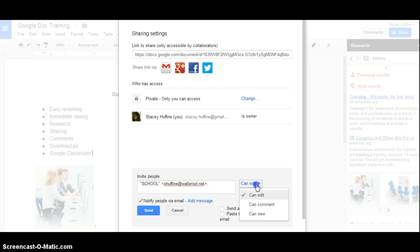So I can choose whether I want this person to be able to edit the document along with me, only view it and add comments, or view it and not be able to do anything. So I'm going to say they can edit it as well. And I'm going to leave it private for now.